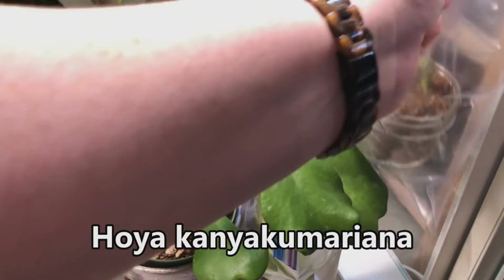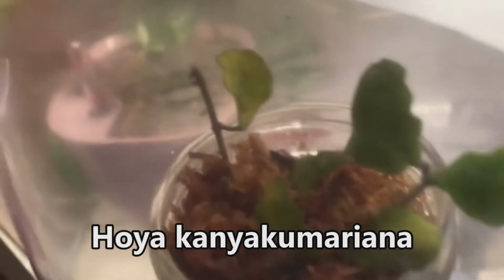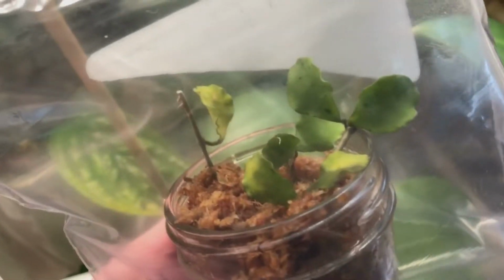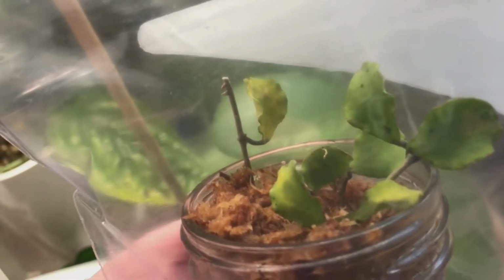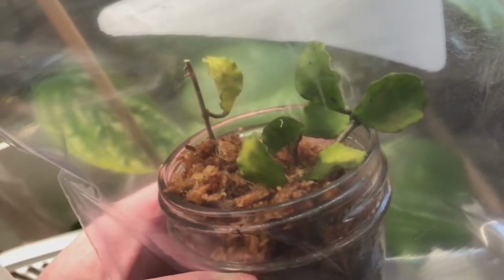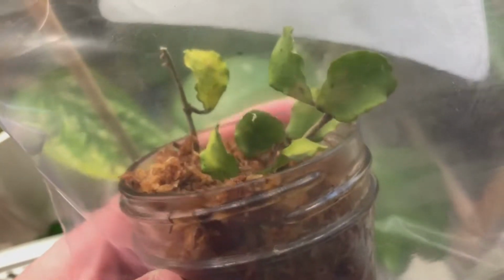And it is Hoya kanyakumariana. And let me get this into some decent light. She's, I don't know, we'll see. These are unrooted cuttings that I bought on Etsy, I think. Maybe eBay. I actually don't remember. But, yeah, these are Hoya kanyakumariana.